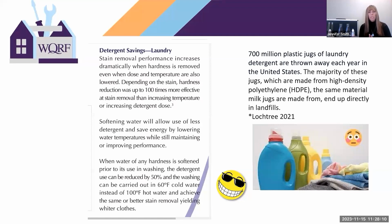So think about this. It says right here, and Kayla's going to talk about the softened water calculator, but at the bottom here, it says that detergent can be reduced by 50% when washing in soft water, okay? So think about that. If we even just took that down to 350 million plastic jugs of laundry detergent, that's just going to make things so much better when we're looking at our landfills, recycling, and so on.